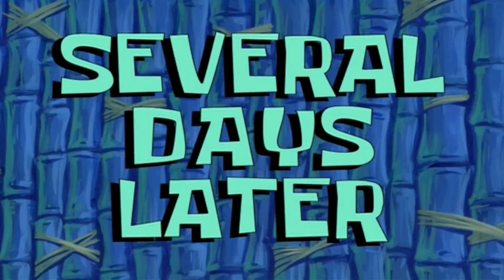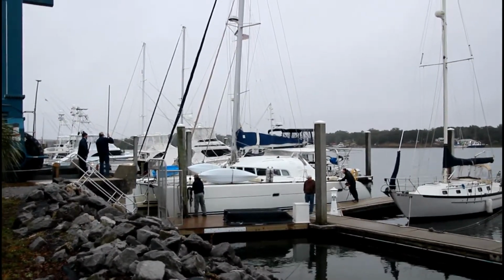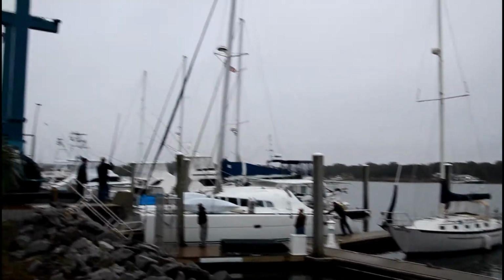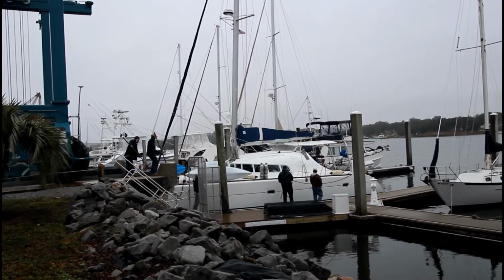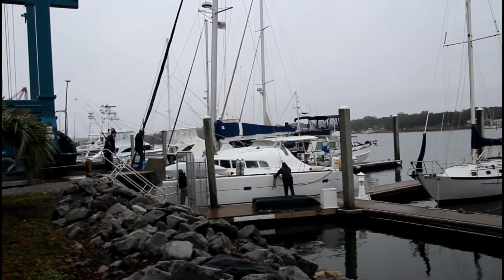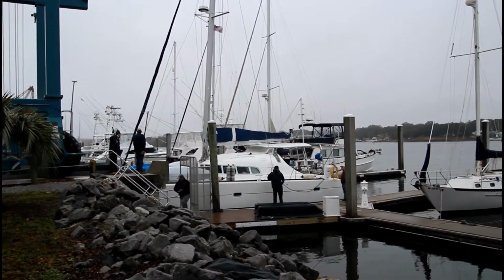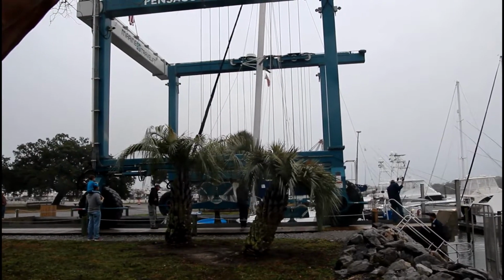Several days later. We're in Pensacola getting the boat lifted out for its final inspection or whatever before we leave for Florida. They're gonna put in a through hole for something. Can't remember what it was. And then we're gonna clean the bottom and I think he's wanting to buff it. I'm excited to see it out of the water. There it goes.